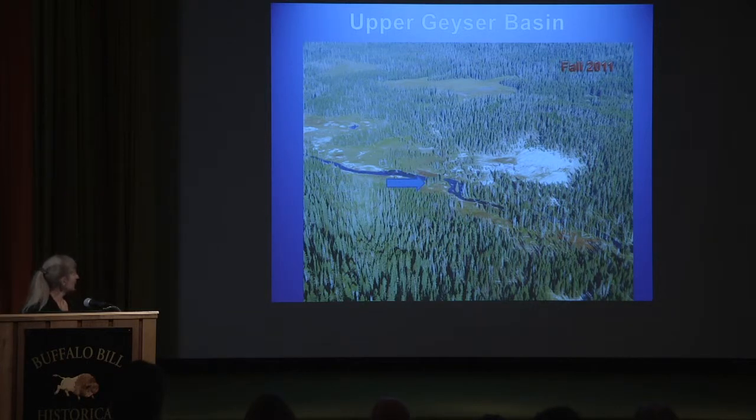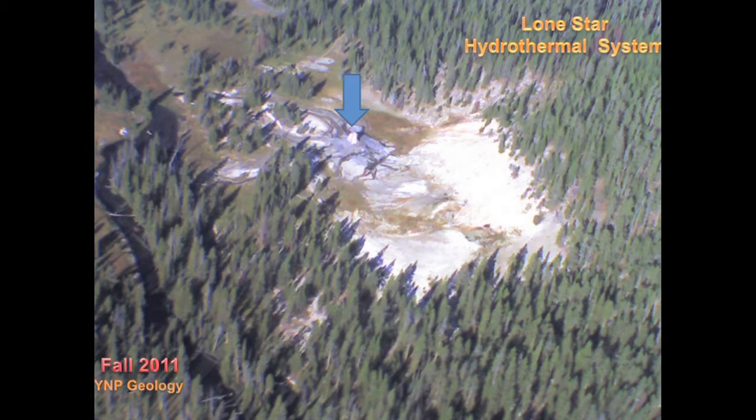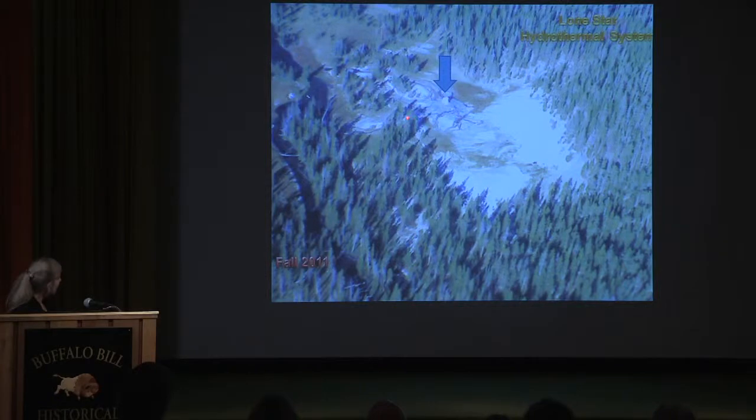So I start thinking, how is this system connected with the river? How are they interacting? To clue you in, that's Lone Star itself. So if you've been there, you've probably been sitting right here. I think that's where some people sit, wait for the eruption of Lone Star Geyser. And you can see that when we took this picture, there was some thermal discharge from the feature going kind of like a spider's web from the geyser cone.